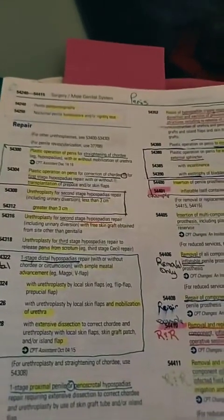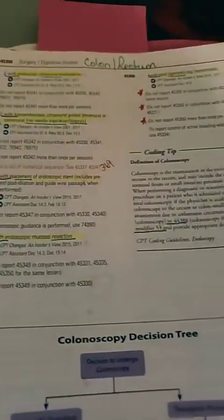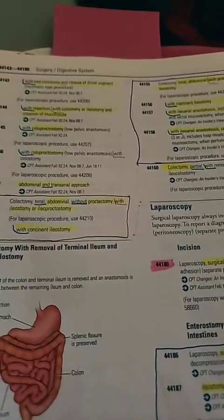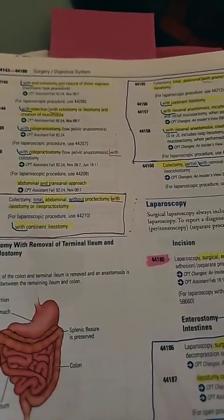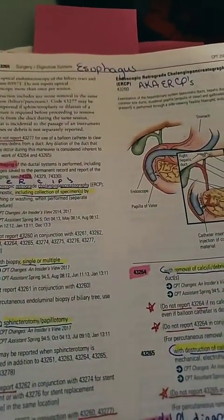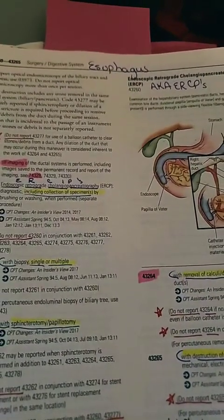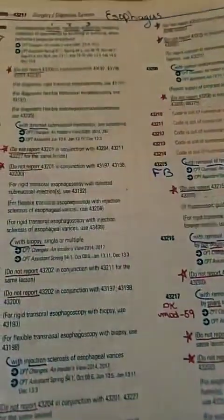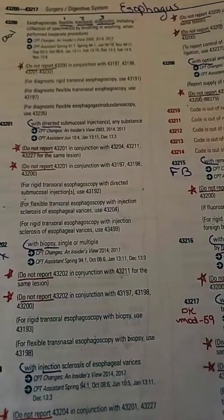The thing about this book is it tells you a lot of your AKAs. And my AKA list is probably going to end up having to be section by section, just the ones for anesthesia, just the ones for musculoskeletal, those kinds of things. But your AKAs, they try to put them in on a lot of the codes, and I'm probably not going to be able to find one right there. Oh, no.